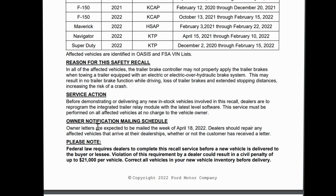So owner letters are expected to be mailed out the week of April 18th. I said earlier the 8th, but I was wrong. Looks like the 18th. So if you don't see this video, you're probably not going to know anything until after the 18th. Dealers should repair any affected vehicles that arrive at their dealerships, whether or not the customer has received this letter.